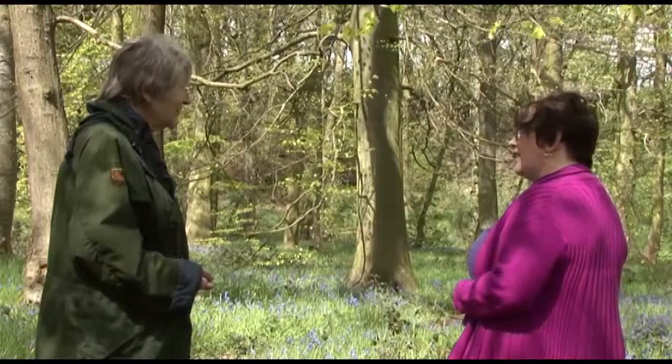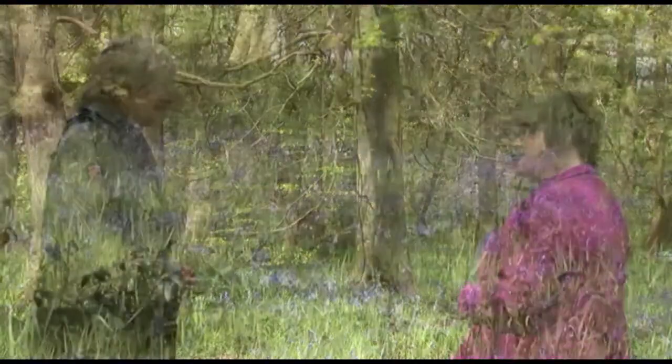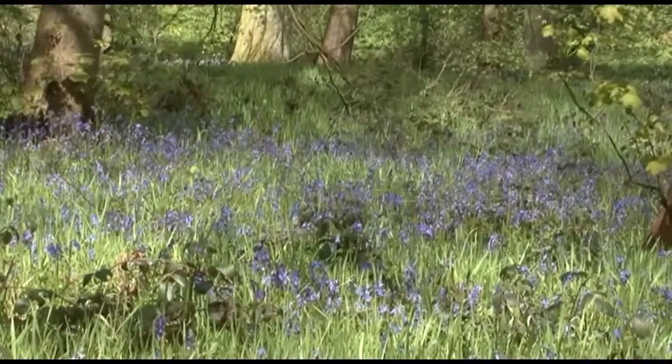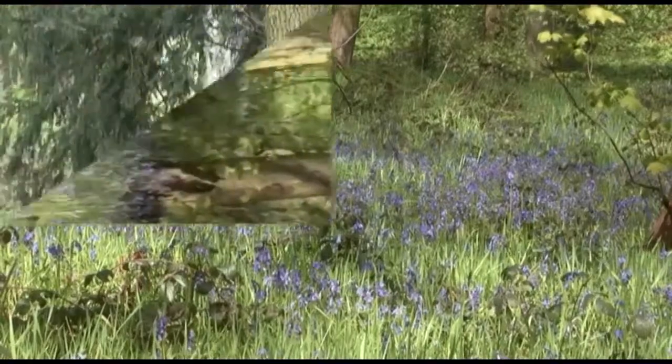I just think it's so peaceful. It's lovely. I think the bluebells have the blue sort of calming effect, isn't it? Absolutely wonderful. But this is one of my favourites, I must say. Yeah, it's beautiful.